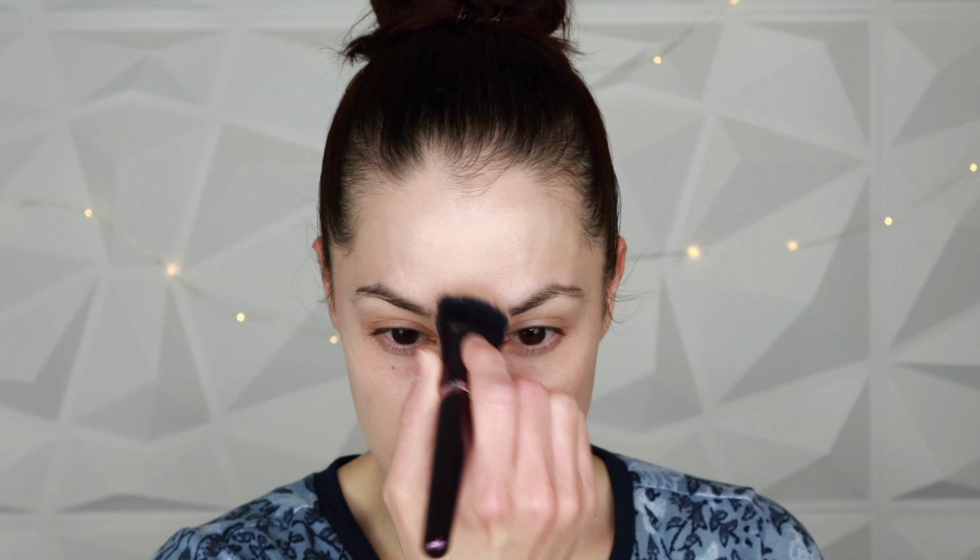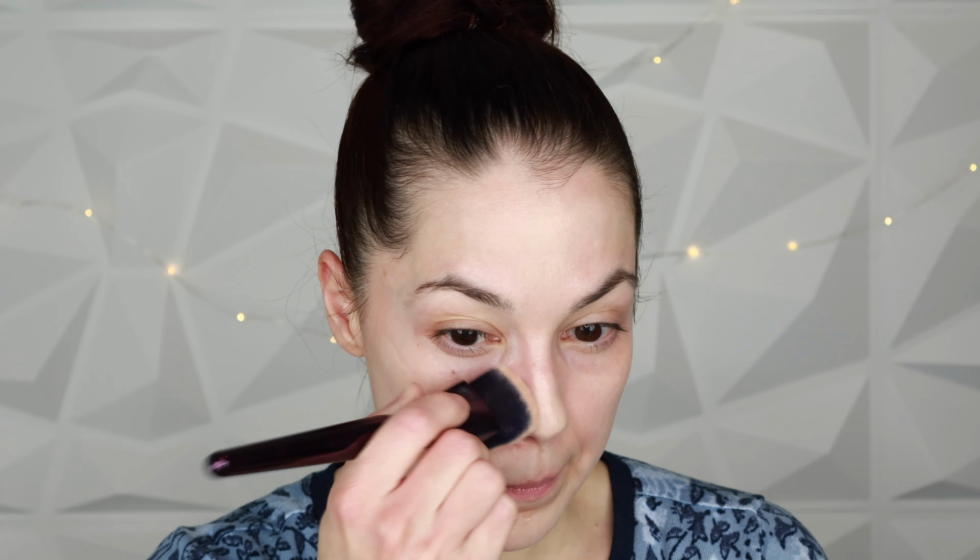So I feel like I definitely got a lot of product. So I'm going to just work this through my skin really quickly, and then I'm going to come back and blend, because I feel like maybe 1 pump, I should have done that first and then gone from there.